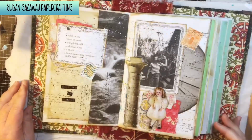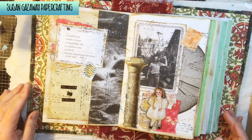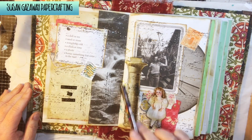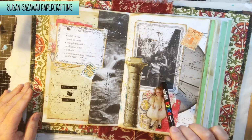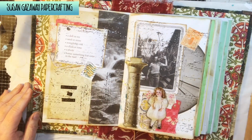Well, here's my finished collage, number 5. So I've got my doll. I've got my stone pillar. I've got something cold, which is the water. A clock or time. I've got clock. I've got my photo of my uncle. And something that came in the mail, which are the stamps.